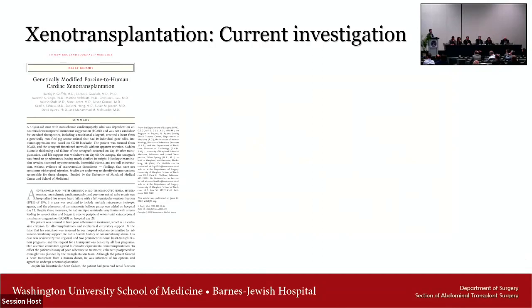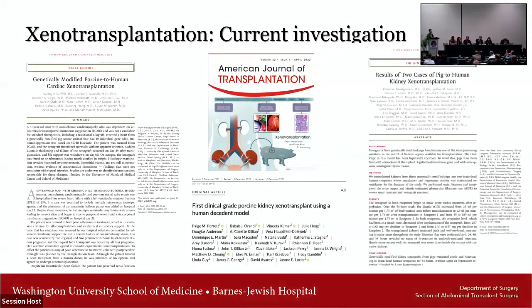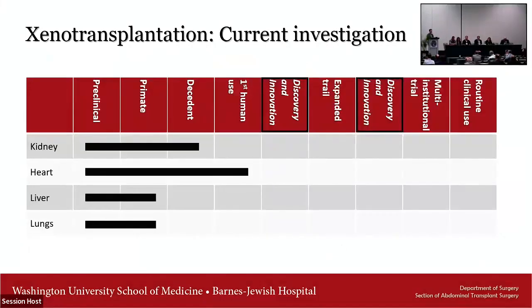So without a doubt, the first human heart recipient paired with decedent recipients of kidney transplants at UAB and NYU has shown us that hyperacute rejection that was commonly seen across other backgrounds is no longer an issue, and that with the right pairing of immunosuppression agents and the right recipient and the right pig, we can really achieve clinical gains.